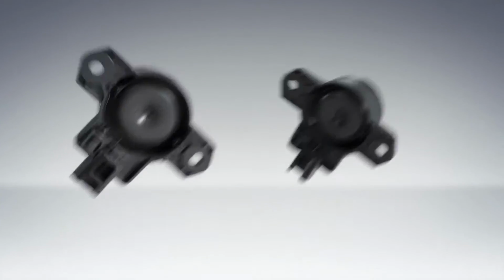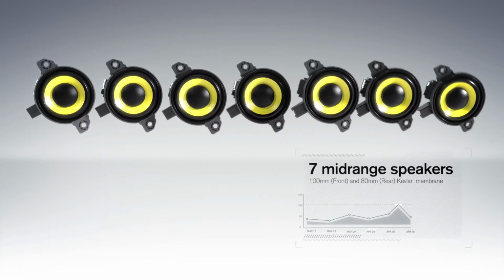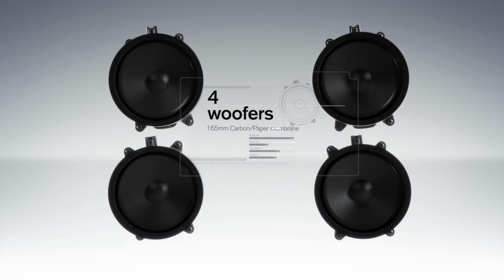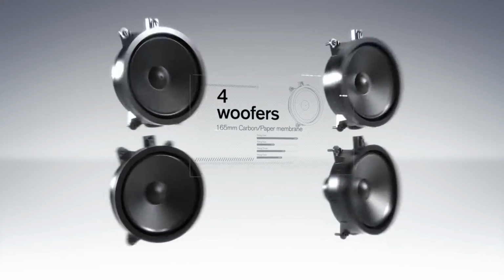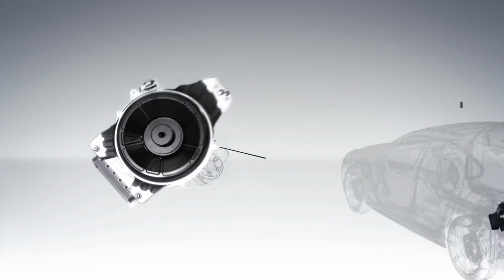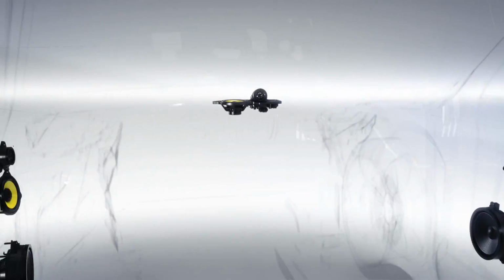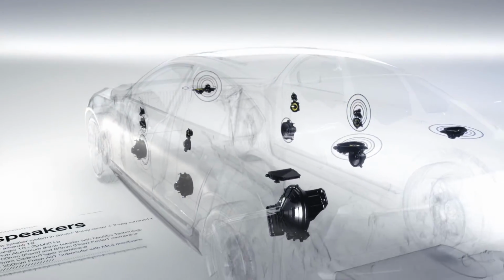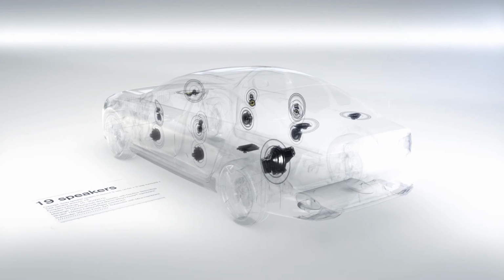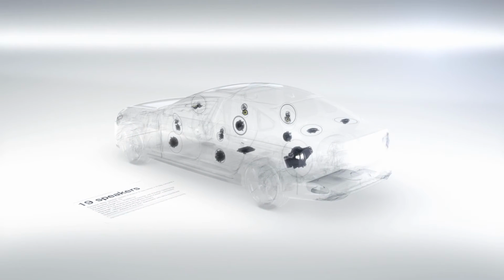The speaker setup includes 7 Nautilus tweeters, 7 mid-range speakers, 4 woofers, and a new groundbreaking 250mm Fresh Air subwoofer, which is literally built into the car's subframe. The result of this cooperation with Bowers & Wilkins is a clear, crisp, and powerful audio experience in the all-new Volvo S90.